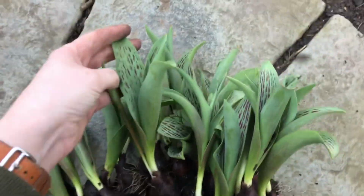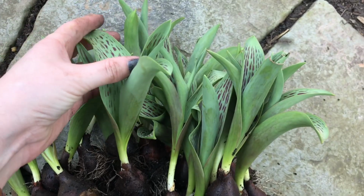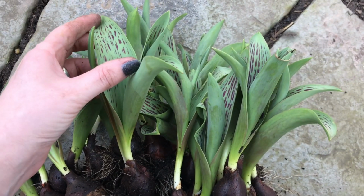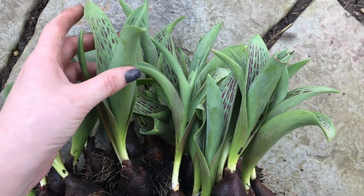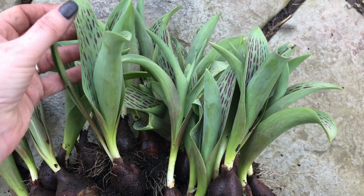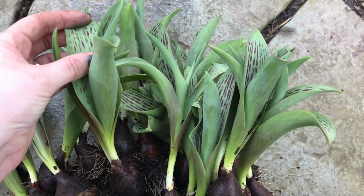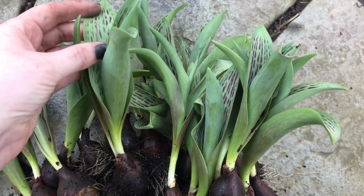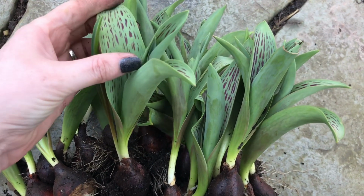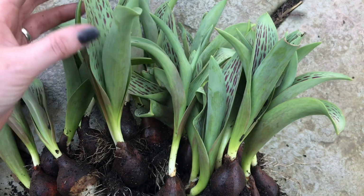This is a little Red Riding Hood tulip. It's so pretty. You've got that purple on the leaf, which I think is quite unusual. I've had this variety before, but I had problems with the front of our drive where they dug up my flower beds to fix the electricity, and all my bulbs got chucked out. So strange. Most of them are like this, but there's a few where they're just green.